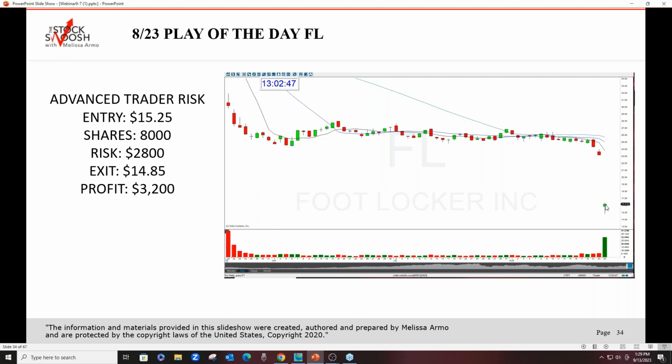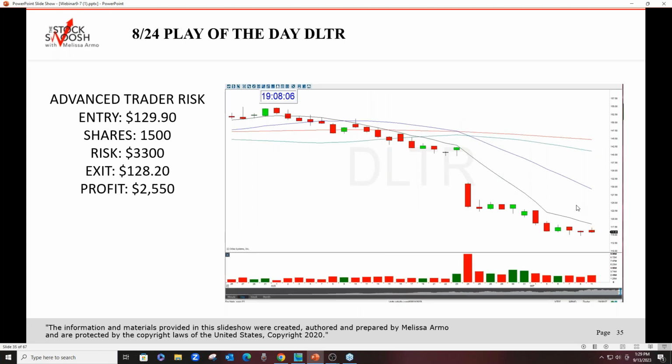The stock closed here and gapped down. We shorted it, got in, got out, done. That was the end of August. And then we did DLTR on the 24th. The stock closed here, gapped down, fell, and we entered at 129.90. Shares were 1,500, with 3,300 risk.